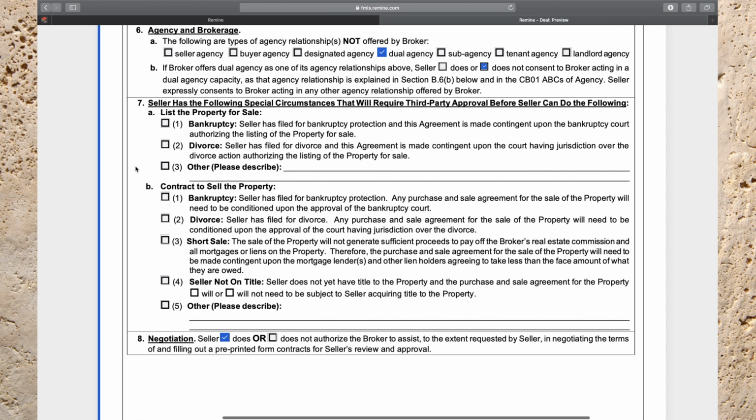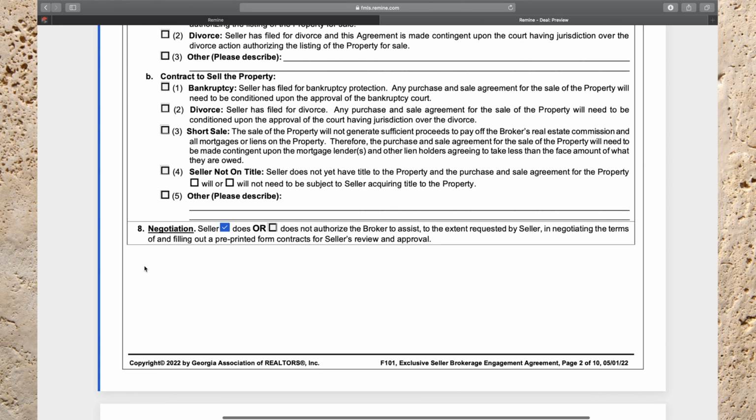But again, our attorneys can talk to you about that, and we can help make sure we have everything that we need in place to help protect you up front. And that way, when we have a buyer who is under contract to purchase, everything is going to be perfect and we won't have any unexpected surprises or delays down the road.